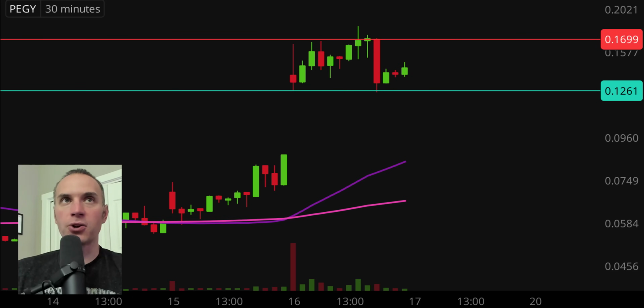But all things considered, good, solid volume, nice price movement. So we'll see if the momentum can pick back up on Friday and push up through that 17-cent mark.